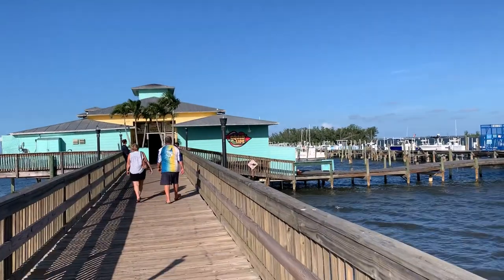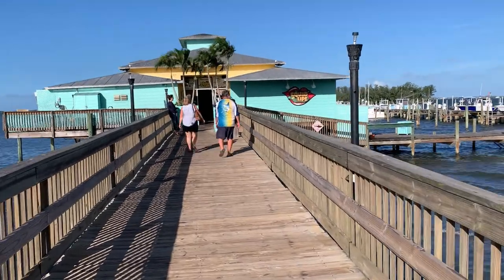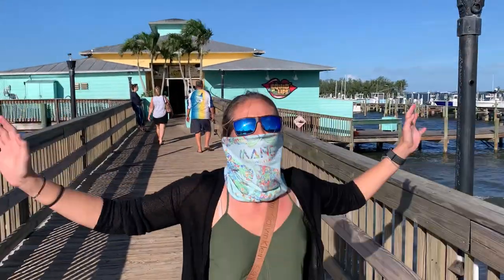Squid Lips. Squid Lips Grille. We're pretty excited to see Squid Lips Grille. We're all masked up, ready to go.